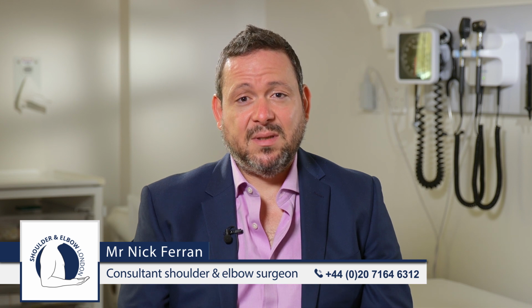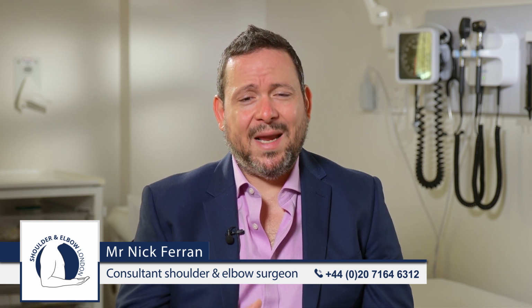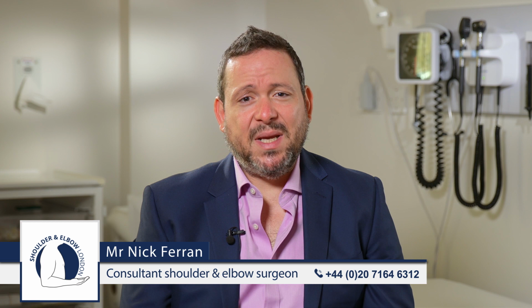Some clavicle fractures require an operation if there's significant displacement or there are high energy injuries. These often require a period of immobilization after surgery, again in a sling. And patients, again, are encouraged to use the hand and to start mobilizing the shoulder as early as possible. So desk-based jobs can often be returned to quite soon.